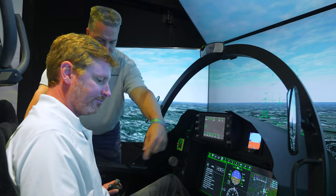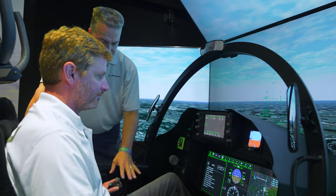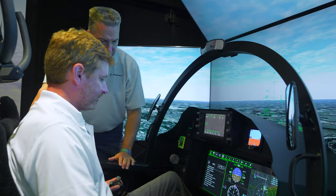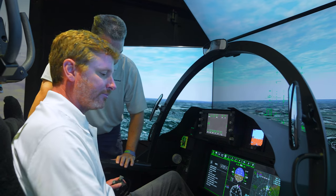You have those on both the stick and the throttle. On the stick, that's an F-22 stick, and this is the exact configuration in the T-7. Nice. So they're not exact parts, but they're exact shape and size and functionality.